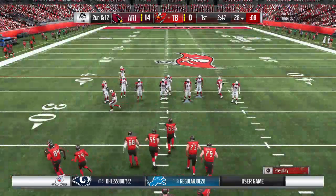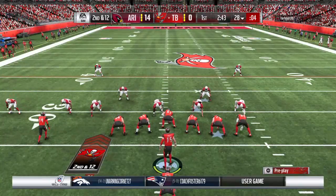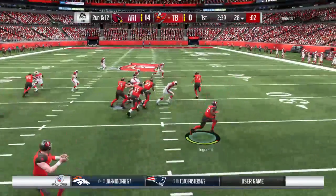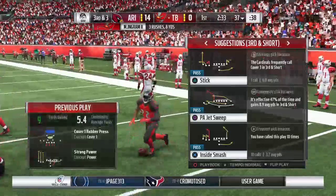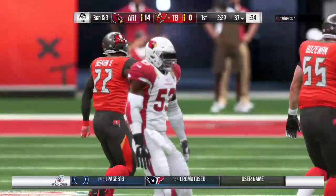So the opening play of the drive goes backwards. Now they'll come up on 2nd and 12. Lucky 56. On 2nd down, Ingram. Found a little room there as he's up to about the 37. A nice job there as he rumbles for 9. And it'll be back to a 3rd and 3.